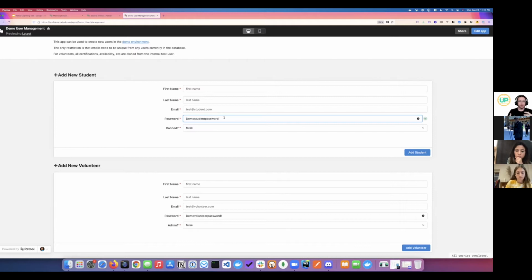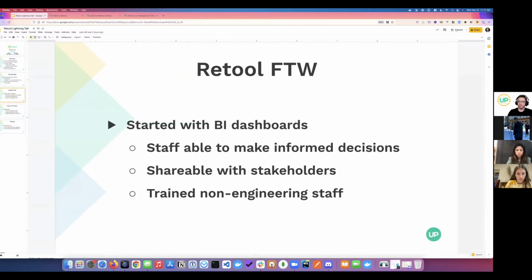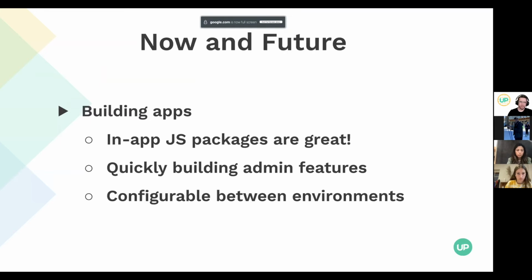So the real value for us as a super lean organization is that all this is in one place. I don't have to find a BI tool and an app tool. It's such a flexible platform that it's allowed us to do a lot of things over the course of this year that have sped up the organization in a really massive way. So yeah, in-app JS packages are really useful.